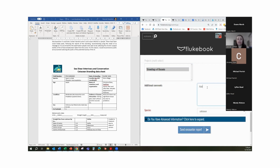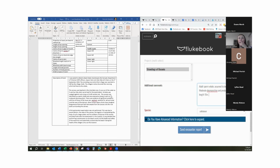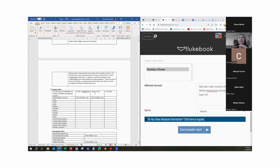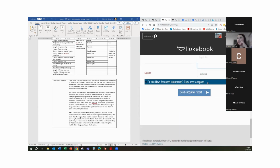So we have got sperm whale, email due to size, moderate decomposition and station. And then you can include whatever measurements you want in the comments as well. I'm just going to put the length in for now. And then you could put these details in here as well if you wanted. And we have taken some samples so that we can add those in later as well. Let's leave it at that for now.